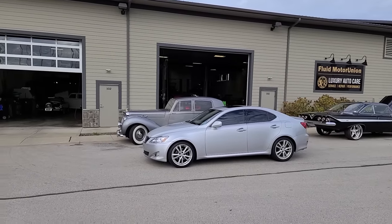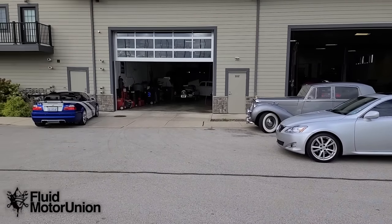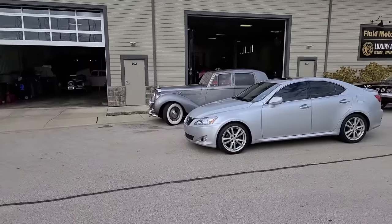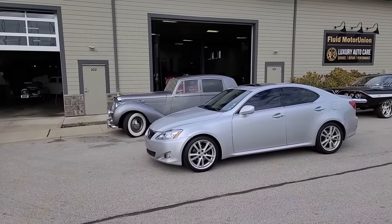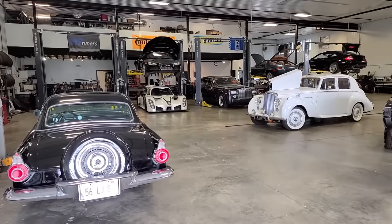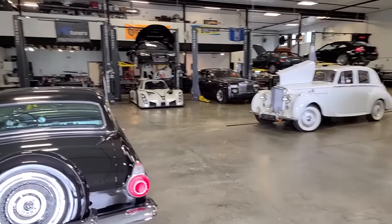I just got to Fluid Motor Union in Naperville, Illinois, and this is pretty much the best place in the world. Before we get working on the Lexus, I gotta show you some of these cars just for a quick minute. You're gonna love it. To say these guys work on a little bit of everything would be a massive understatement.